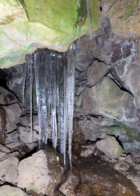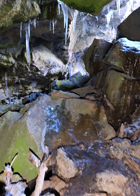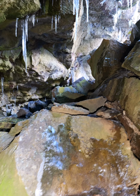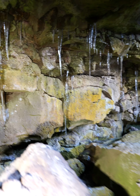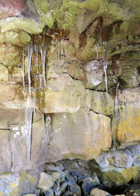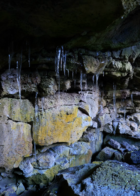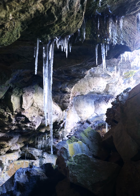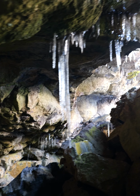Okay. So now, I'm about ready to turn off my light because out here there's enough natural light that it looks really cool. I have my camera on auto ISO with a maximum of 6,400. So it won't be on the cover of National Geographic, but I think you get the idea.